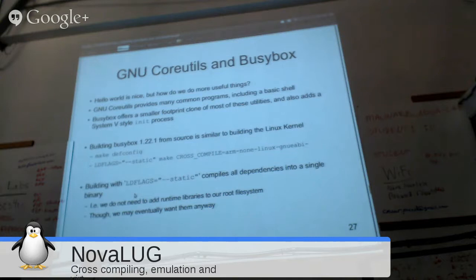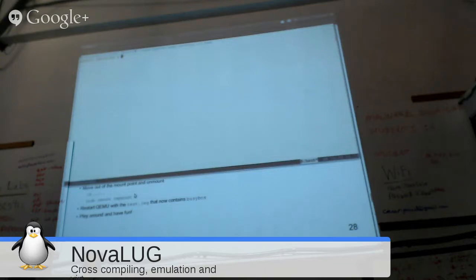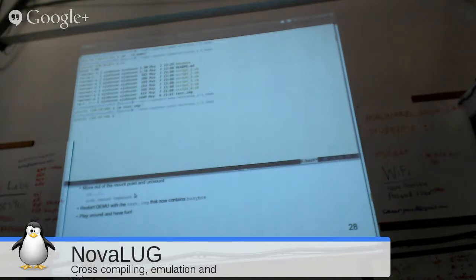You don't need to add any libraries. And for this demo, I didn't really want to go through the process of building an entire distribution start to finish, so that would be very boring. So for demo 3, all I've done is pre-compile BusyBox already, as I said. I'm going to get rid of that test image because our scripts will rebuild it.